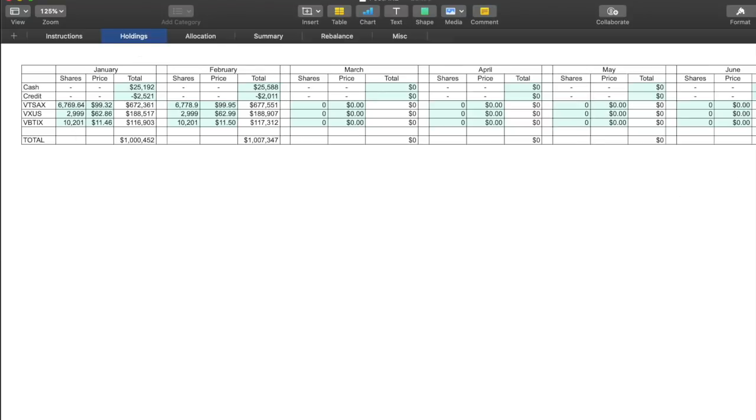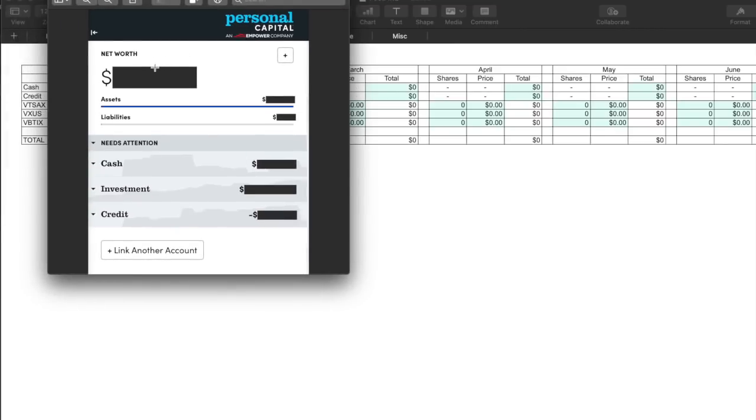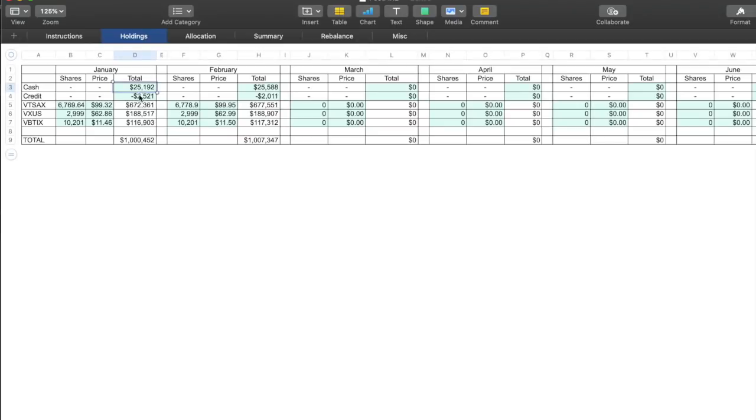So if you go into Personal Capital, when you log in, you can see on the left-hand side, it tells you your net worth and then your assets and liabilities, but it also groups into cash, investments, and credit. And this is the first thing that you need to enter. So you can take the cash number from here and the credit number from here, and you can just pop them into these fields. And then the rest of the things you have to enter are your investments.